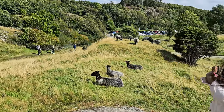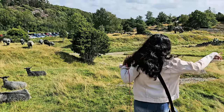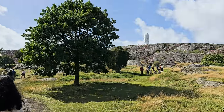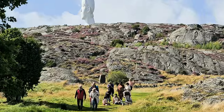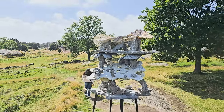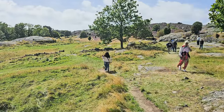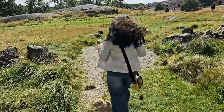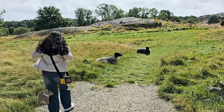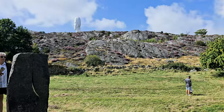But Pilane isn't just about modern art. This site has been a gathering place for over 2000 years. These ancient stone circles are remnants of a burial ground from the Iron Age, reminding us of the deep history of this land. It's amazing to think that thousands of years ago, people stood here, maybe during ceremonies or moments of reflection, just like we are today, except now we are surrounded by incredible modern art.